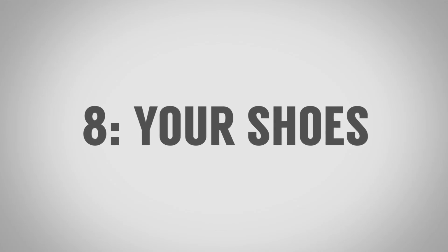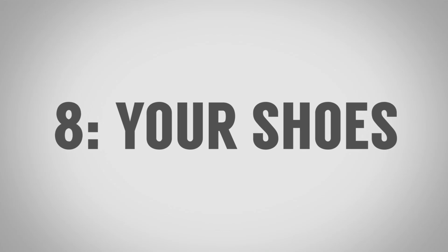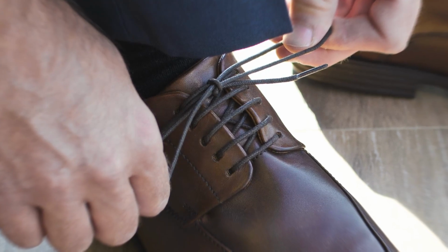Survival item number 8 for the sharp-dressed gentleman is to effectively use his shoes. So first off, take off those shoelaces. You can use them as fishing line. You can use them to strap together wood for a shelter. You can use them as a tourniquet.